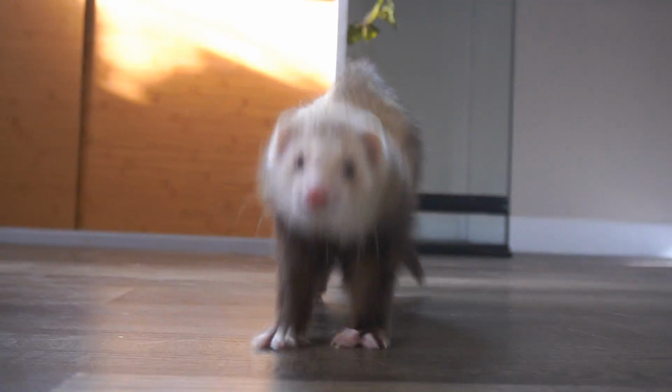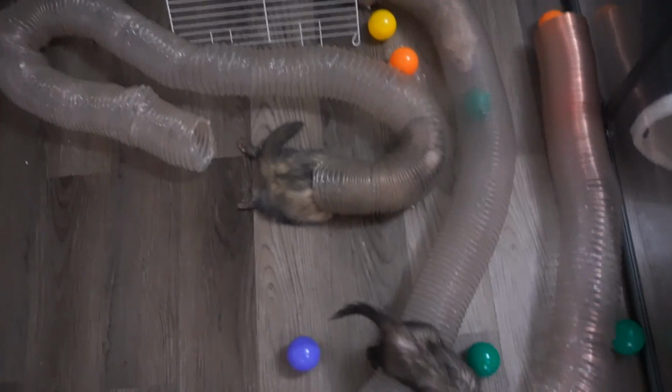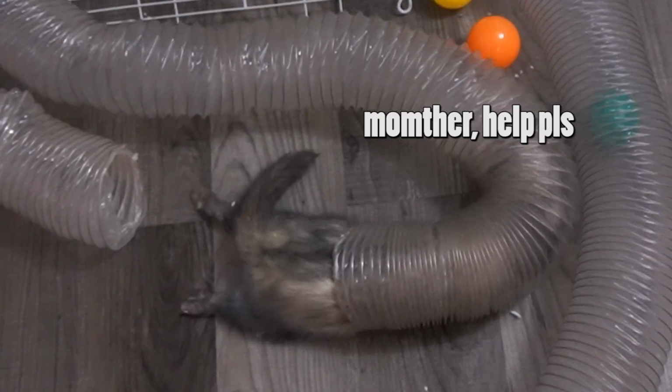Ferrets have got to be the cutest, most amazing small pet. Small. Niffler's not that small. Oh no, Niffler, are you stuck? Oh, darling. Mother, help, please.